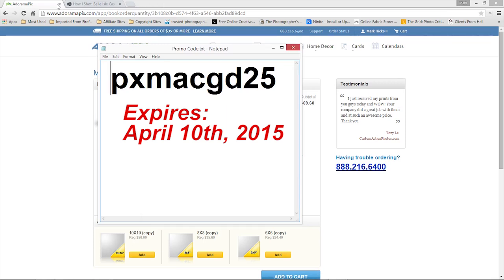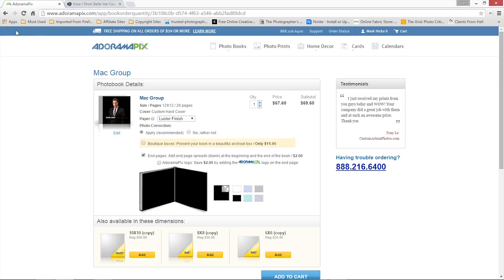Would you say they accept PDFs? They do accept PDFs. You can lay the whole thing out as a PDF and upload it. On the website, they have the directions and templates to download and how to go about doing that.